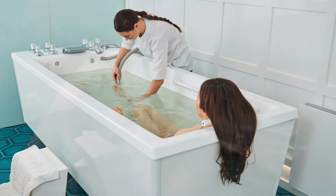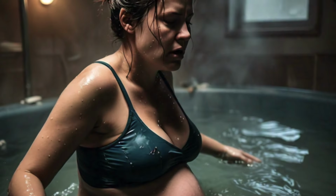Here's what the research has taught us so far. First of all, it's generally safe for low-risk women, but it's best if we avoid or prevent some of the risks, and that's what makes it safer. So what are the risks that we can look to avoid? Let's take a look. The first risk is the risk of overheating. Your care provider should monitor the water temperature so that it doesn't rise above normal body temperature.